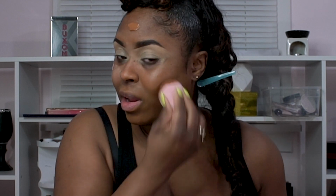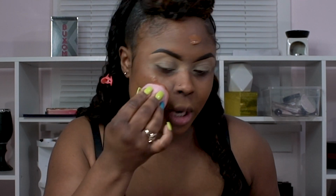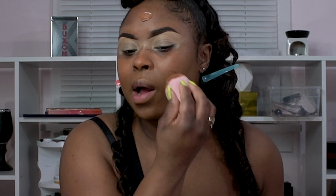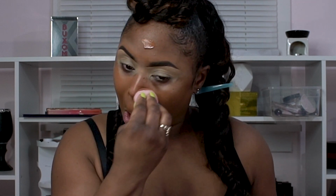It seems to be blending in nicely. Like absolutely nicely. Like this is my color. As far as the sponge goes, it seems to be doing a pretty good job as well. It's nice and soft now that I've wet it, and everything is just blending nice and seamlessly. So let's continue with this. Okay, InStylish, I see y'all.